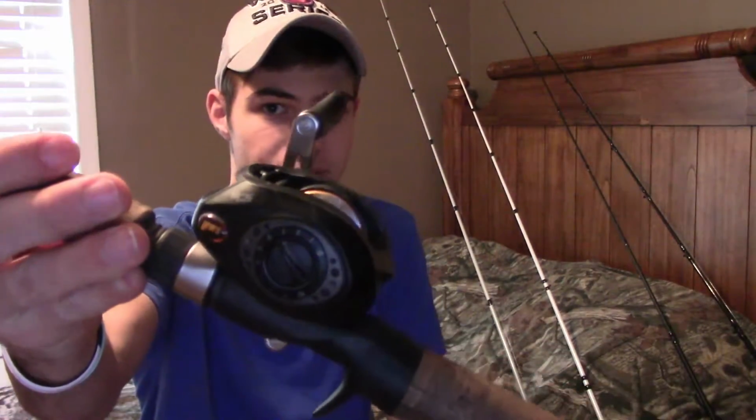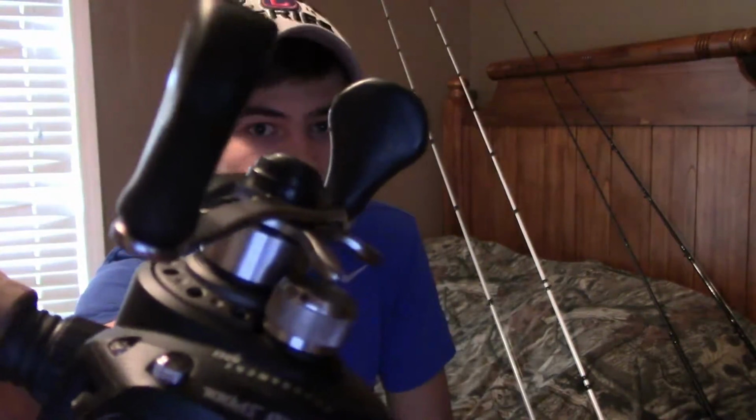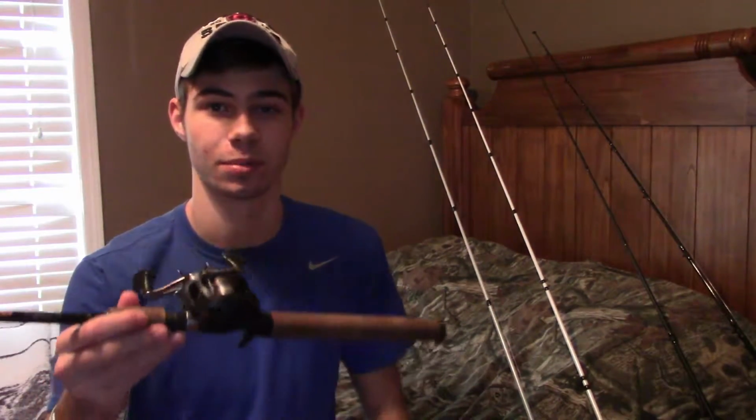On to the baitcasters. So first baitcaster we got here, this is another St. Croix Triumph rod with a Lews Tournament MG Speed Spool. As you guys can see, this one's beat. There's a lot of scratches and stuff on it, but it's okay. It works amazing. I use this rod for big worms basically all the time. Last year I fished with the big worms a lot with this rod, but you can crank with this rod. It's super bendy. It's not like super stiff. It's a 6.6 medium heavy action.